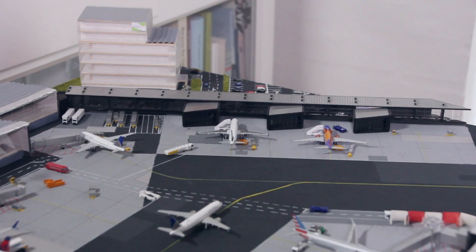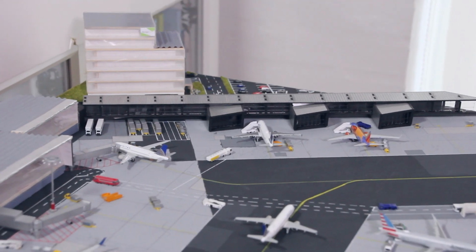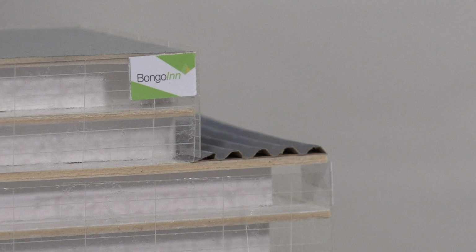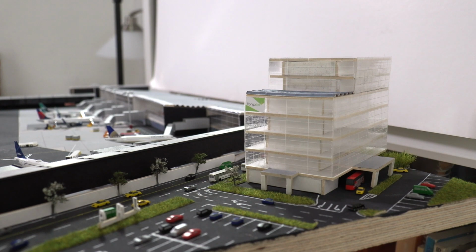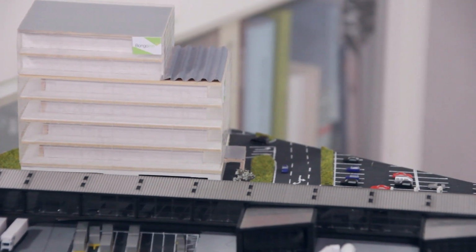Then we should also quickly head over to our airport hotel, the Bongo Inn. Now, as we mentioned in the last episode, the hotel is back in business, although that is, of course, a bit slow. These days, it is hosting an event for a lot of American Airlines workers that have been furloughed. They are coming together, trying to figure out what their future could look like.